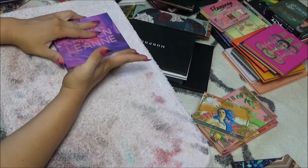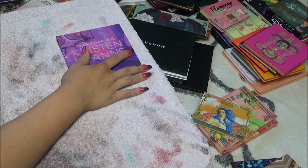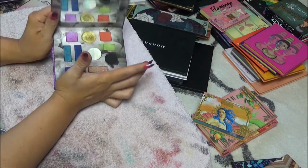And then the last Urban Decay palette in the drawer, and then I just have all of my drugstore palettes. Like, you should see the floor beside me. It's insane. This is the Urban Decay X Kristen Leanne.